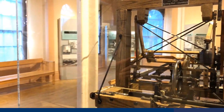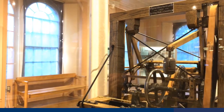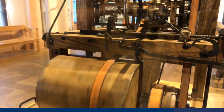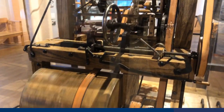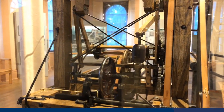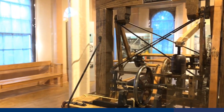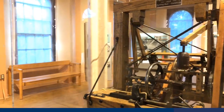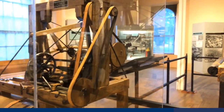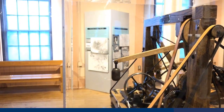How many, what was the production volume you could get? That's a good question. And in fact, that's a kind of a matter of debate. But roughly, the idea was you could do maybe about six times as much as you could by hand, probably more. But again, this is only one little step in a bunch of steps. And the importance here wasn't necessarily volume, it was the consistency.